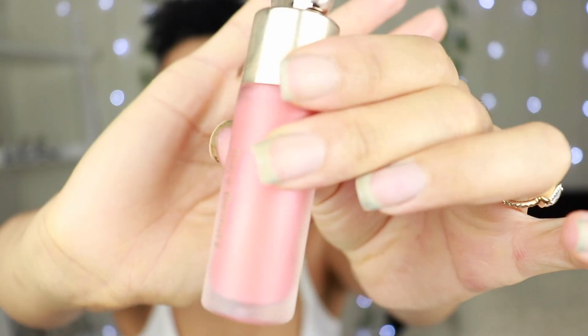For blush, like I said before, I'm using this liquid blush from Rare Beauty. This is the color. It's called Joy, and I love it so much. A little bit goes a long way. It just melts into your skin like nothing. Like there. Oh, this is so beautiful, you guys.